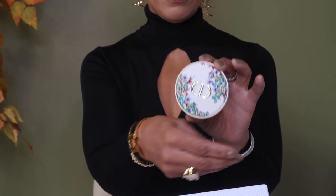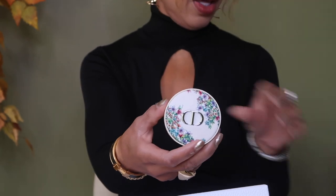So, let me share what I went with this time. They have a new floral motif that I absolutely fell in love with. We're going to start off with this little finishing powder. Beautiful, beautiful packaging. This is very similar to what they did last year, but these colors are a lot more bright. The finishing powder is very, very light.